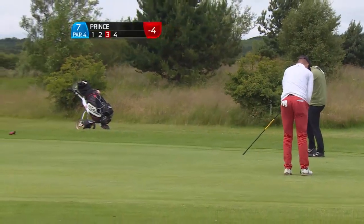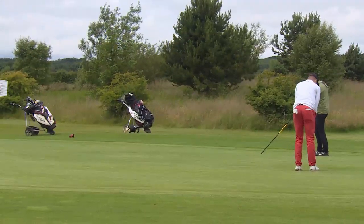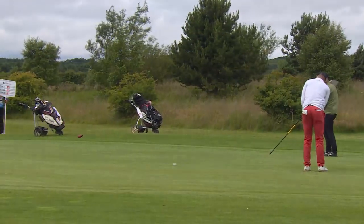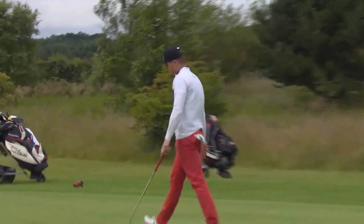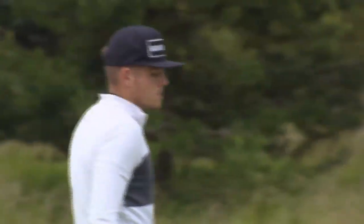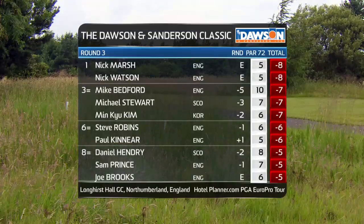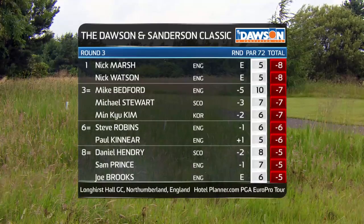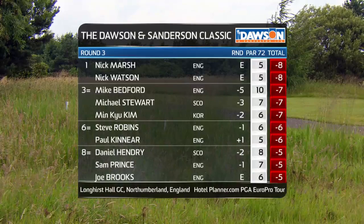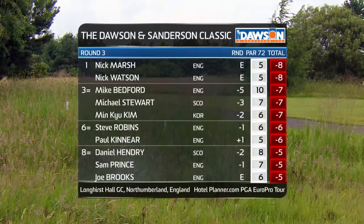Everything under 70, unbelievable. Now Prince would have got a great read off of Stewart. He's just inside him, up the hill, and he follows him in. Talk about go to school. So back-to-back birdies for Nick Watson on 4 and 5 have repaired the damage of the double bogey on the first, and that's why it's 2 Nicks at the top. Watson and Marsh leading the way in the Dawson and Sanderson Classic. More to come after the break.